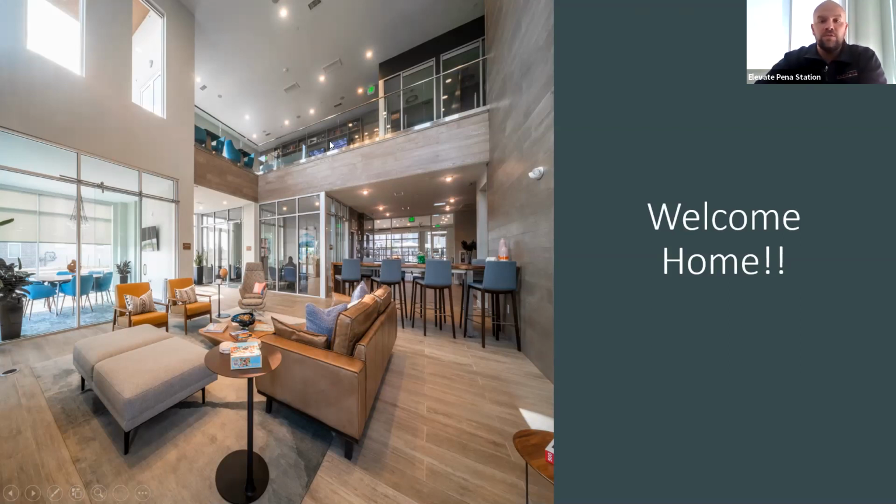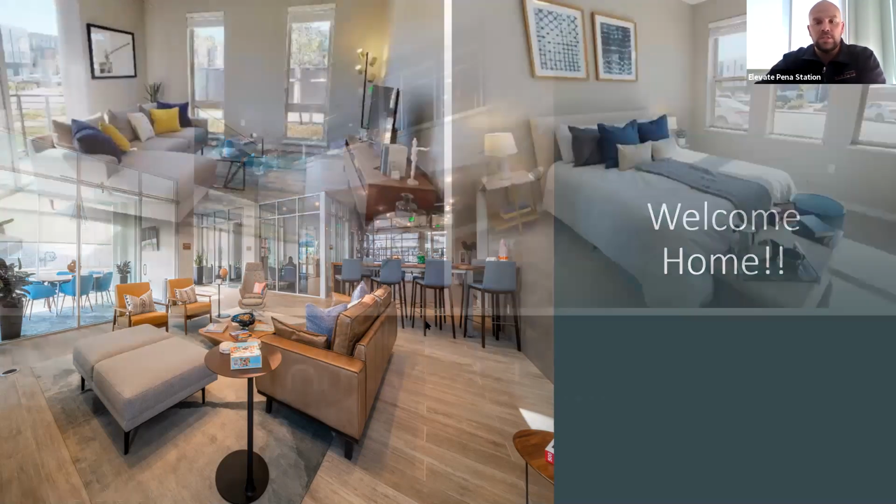The clubhouse itself up here has several big screens, tons of open space, Wi-Fi, you know, all the modern luxury at an affordable cost.